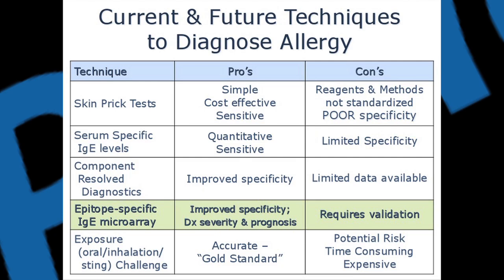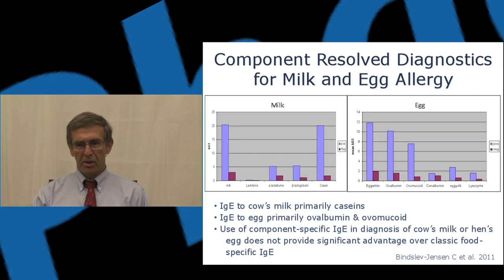And then finally, we have the exposure challenge, which may be an oral food challenge or a bee sting challenge. These tests are the gold standard. They're very accurate, but they do have potential risk. They're time-consuming and expensive. Now, in the first presentation by Carsten Bindslev-Jensen, he showed us data on the component resolved diagnostics for milk and egg allergy.